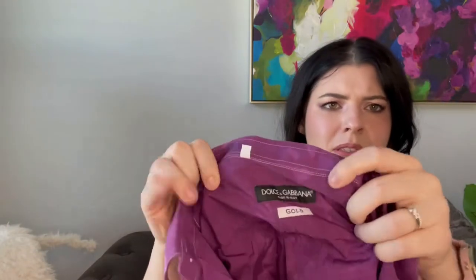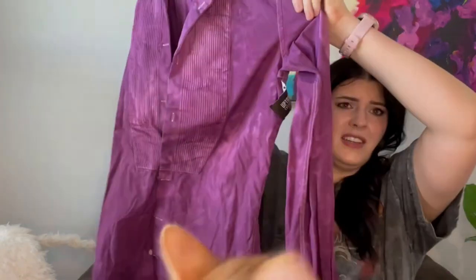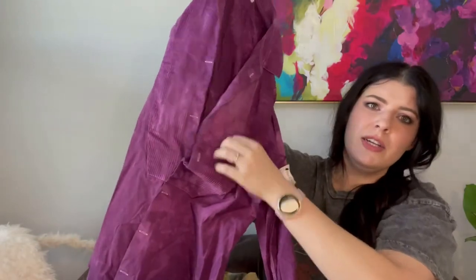This was one of the last things I picked up, this Dolce & Gabbana gold label. I don't know if it's authentic. It's a men's shirt, 15 and a quarter, 40. Waffles joining us again. Kind of a bleach dye shirt with this tuxedo business up front.